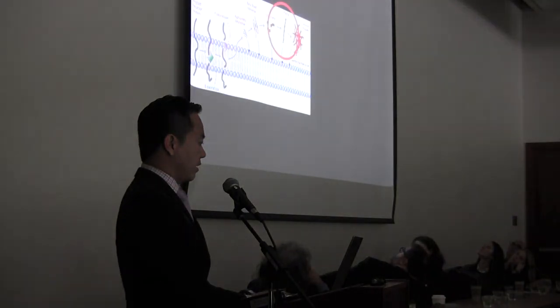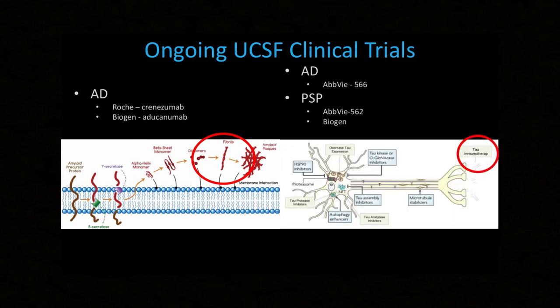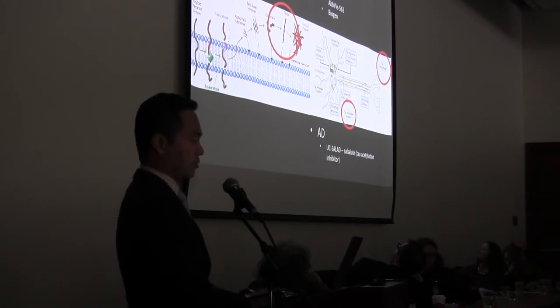Okay. And right now at UCSF, we are running two amyloid antibody trials that are attacking the sticky type of amyloid. And in terms of tau, we do have three clinical trials that are using tau antibodies to stop the spread of abnormal tau that I mentioned before. And of note, this one from AbbVie was actually first developed at the Tau Consortium, which is what Dr. Miller mentioned earlier. And we are also working with investigators in looking at novel mechanisms of how to stop tau and running clinical trials there.